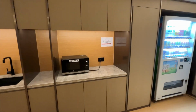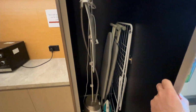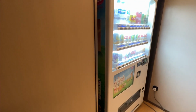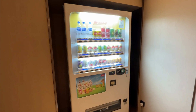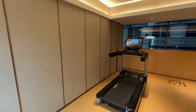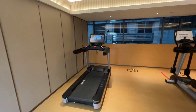Oh, and I just saw the sign. An iron and ironing board is provided as well if you need to iron some stuff. There's even, oh my goodness, wow, a steamer. So you can steam your clothing, steam your suits and things like that. Last but not least, there is also a vending machine if you're thirsty at night. So overall, it's a pretty nice little corner, and even the treadmills are rather modern. You can watch some shows and connect your phones on it. Pretty nice touch.